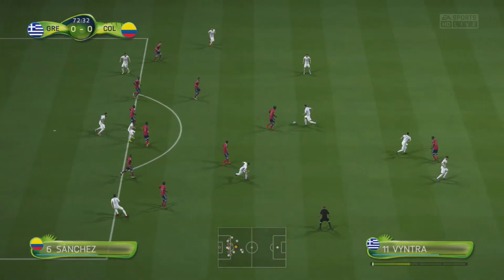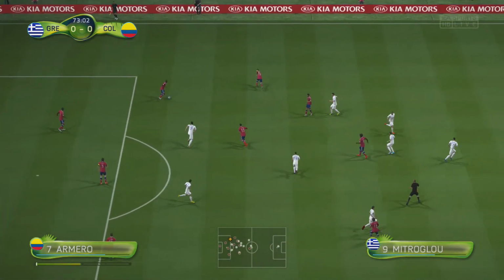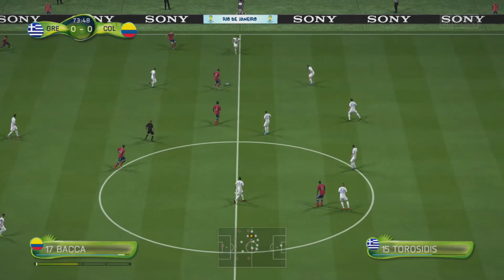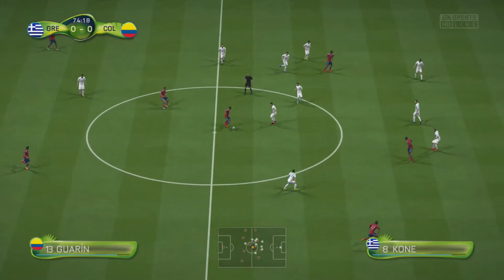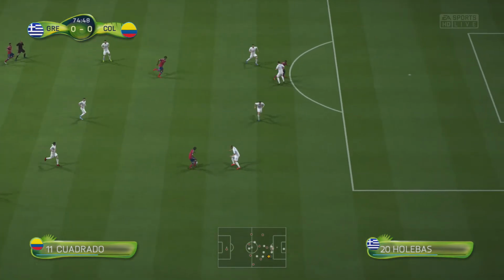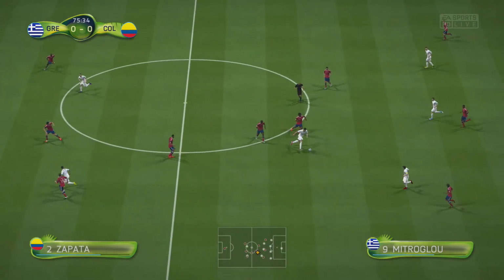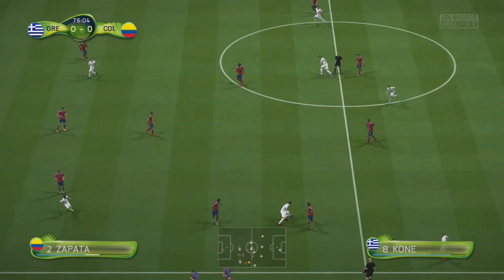Greece here just really are trying to force an opening, and they're giving the ball away, and Colombia should be trying to get it forward as fast as possible, but they're not. It's almost like they're happy to take the draw, which is strange because I assume that Colombia would be the better team, and they have a chance here. Sanchez, wrong option. There was a man up top who was through on goal if he'd found him, and he just picked the wrong option there.